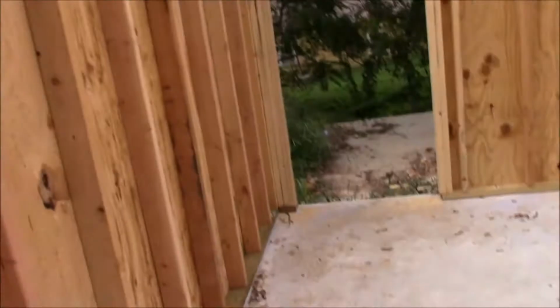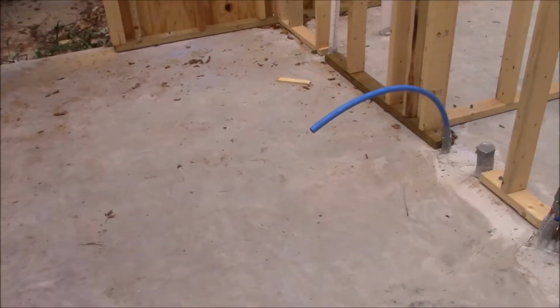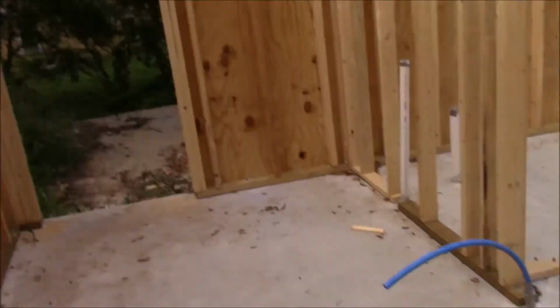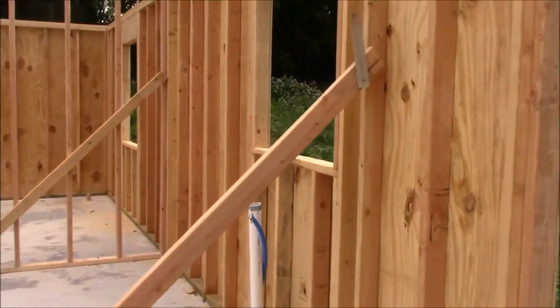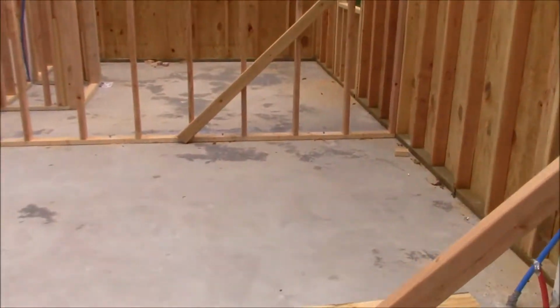I think they were getting everything level. Anyway, this is the utility room. Quite a good size utility room. So that's going to be real nice. Again, backyard, barn. This will be a patio door. This will be the kitchen area here.